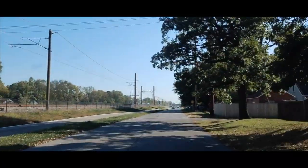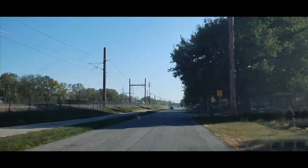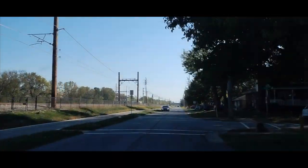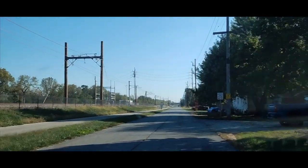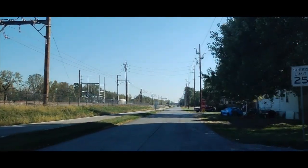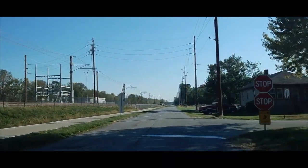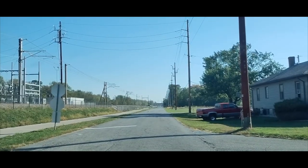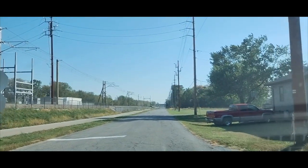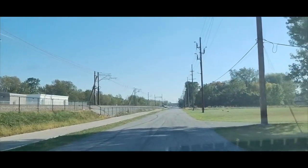More than likely, maybe. Well, probably not. Probably won't end up on any test train. I know some engineers who probably will. There's the substation there.